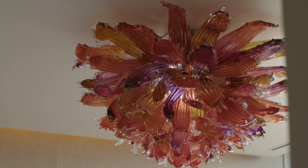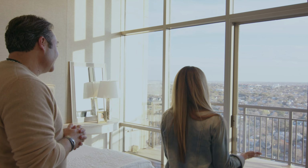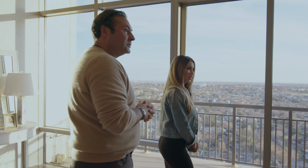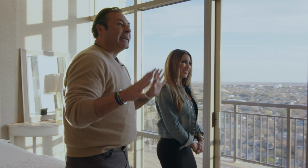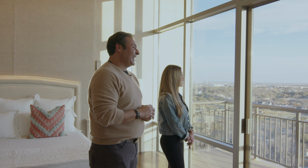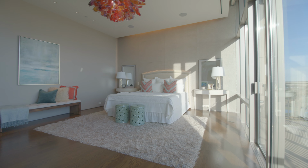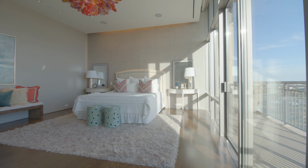But imagine waking up to this view. Right? This is incredible. And you even have a coffee bar in the closet, so you don't even have to leave if you don't want to. That's just so great. Relax and wake up very slowly. And you still get a fireworks display as well. Absolutely. This is beautiful.